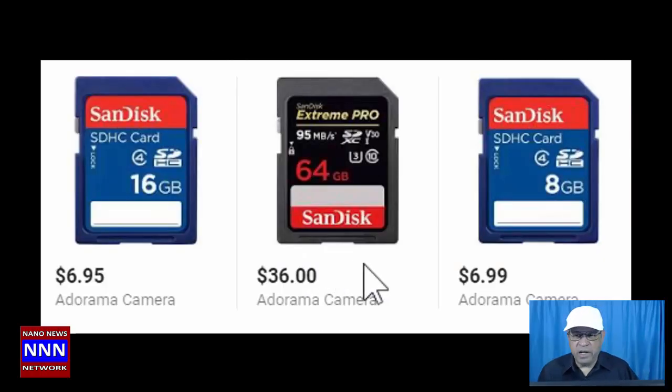This was taken from Google Images, and now let's look at in depth what all these numbers mean. 64 gigabyte, that is the storage capacity of the SD card. Now we have the SDXC, which is a much faster technology compared to SDHC. So you want to get a card, preferably SDXC, and make sure that your camera can handle SDXC cards, because some of the older cameras may not be able to handle these kind of cards.